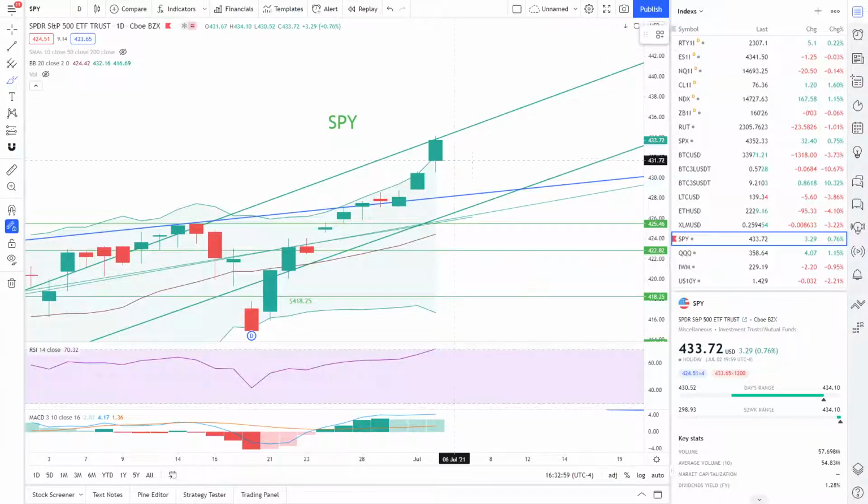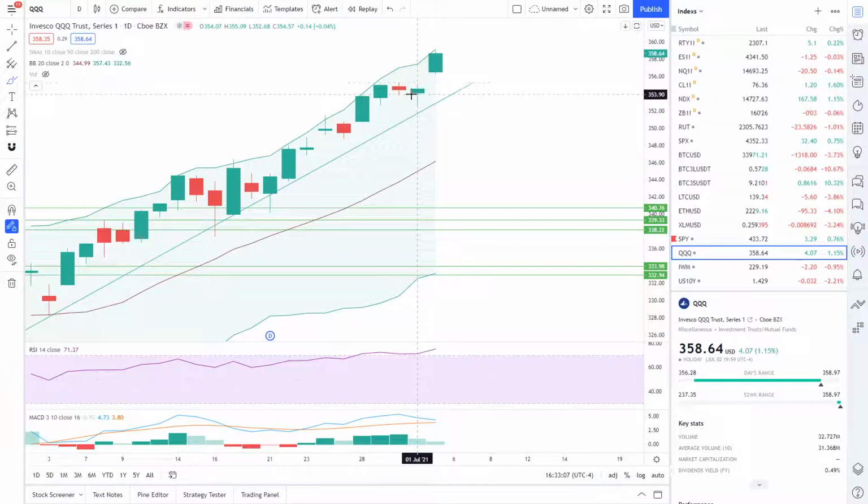The SPY is currently at extremely important trendline resistance. So in today's video, we're going to go over that level of resistance. We're going to go over the NASDAQ and how parabolic it's going currently. We're going to go over the bonds, the dollar, and the entire crypto market. So without further ado, let's get right into it.